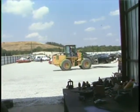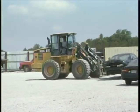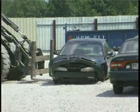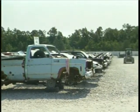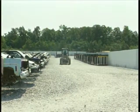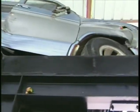Whether the automobiles come from charities, impounds, auctions, or have just simply been abandoned, Pull Apart gets them off the streets and away from our landfills in a very orderly fashion. These cars, they've got all sorts of materials in them. They've got batteries which have acid. They've got gasoline, antifreeze, oil. They've got mercury switches. And these are all things that we want to make sure get handled properly and recycled and taken out in a proper way.